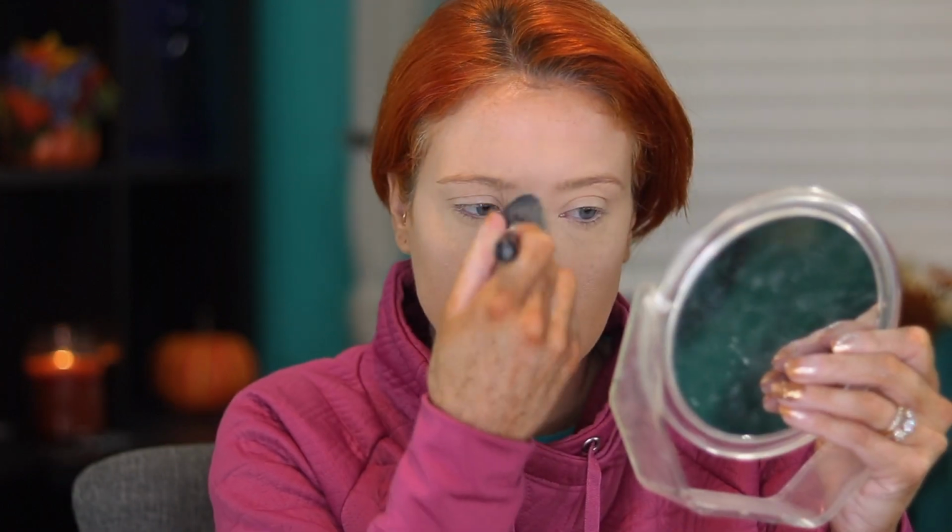This is such a weird angle. But instead of looking up, I guess I could look up. But I just feel like this looks so pretty underneath of the eyes. And I just like to lightly set everywhere in my T-zone with this loose powder.